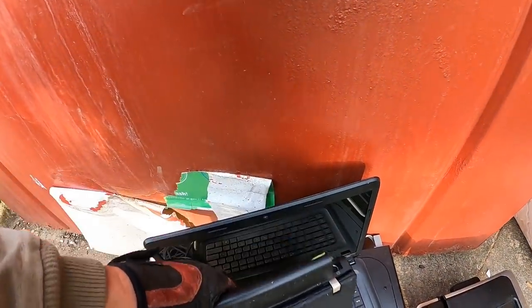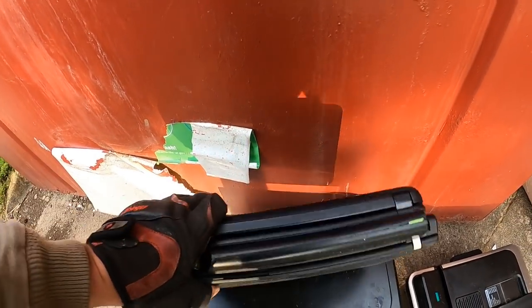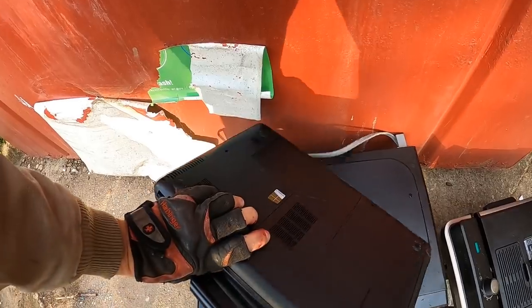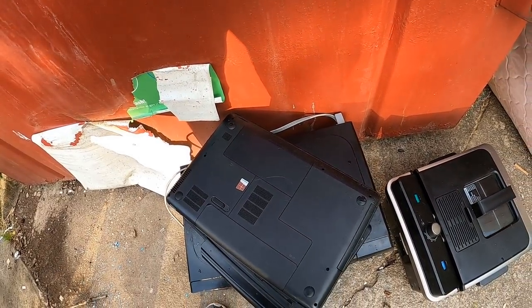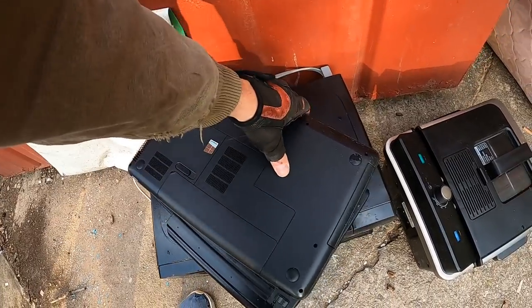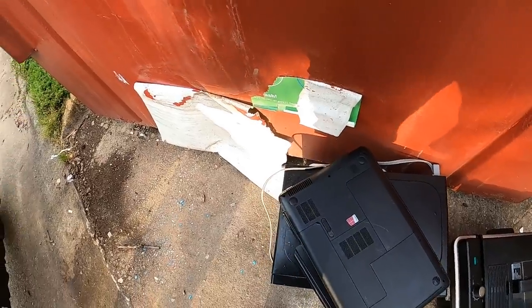Once upon a time when I really needed the money, I would sell these, but a lot of this stuff is cloud-based now. I think these ones are older, and there's actually hard drives, but a lot of them now are cloud-based, so there's not even a hard drive to take out, so you might be selling people's private information.